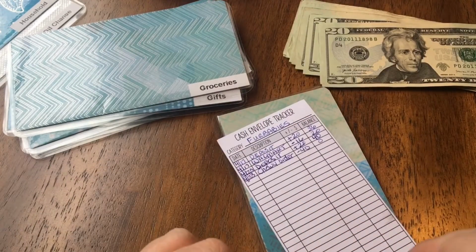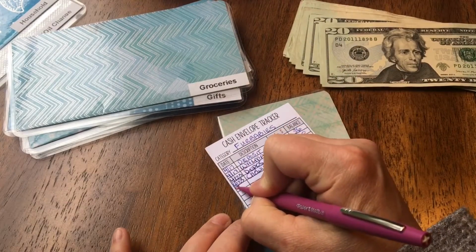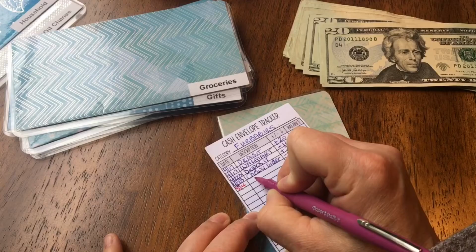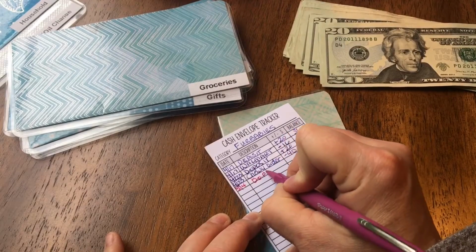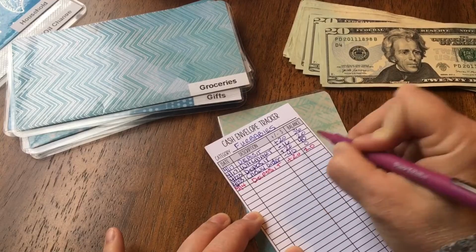So I will put this in here, but then I will immediately take it out because it's going to go to her. She's not here right now, but when she gets home, I will have to give her this money. So plus 20 is a balance of 20.